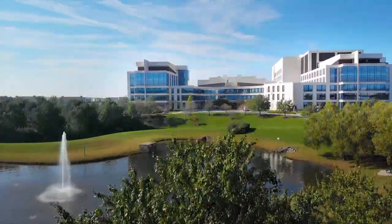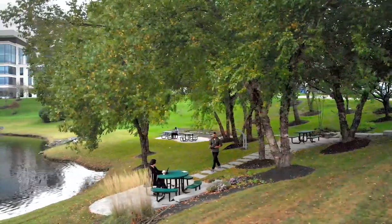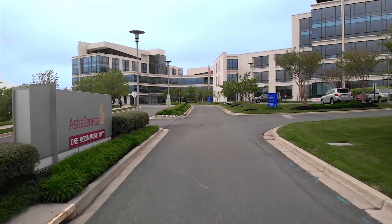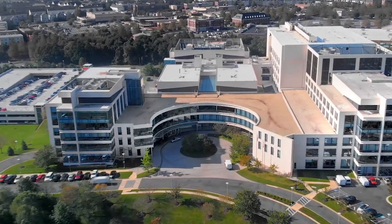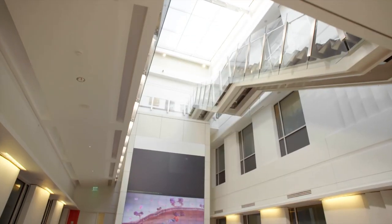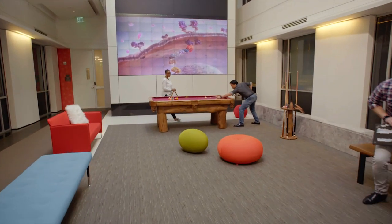The Gaithersburg campus is an exciting place to work. It's one of AstraZeneca's three global hubs. As an introduction to the campus experience, let's explore what's available at this major research facility. One MedImmune Way, or OMW as we call it, is our largest building on campus.